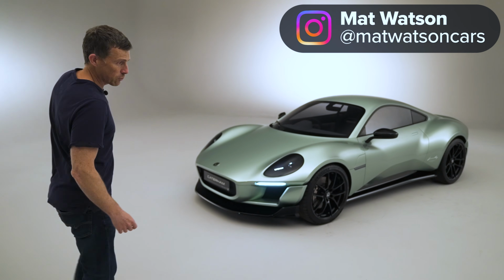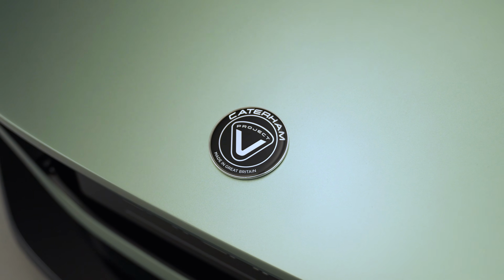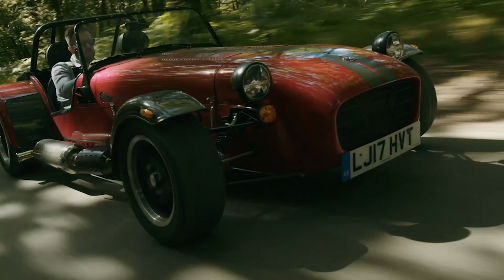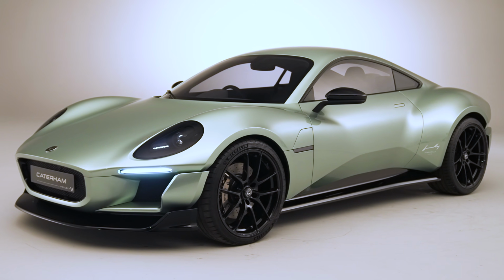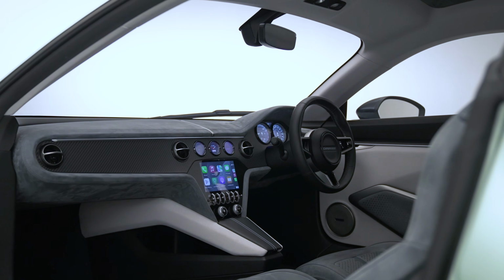This is the car which could convince petrol heads that electric vehicles can actually be fun. It's called the Project V and it's by Caterham. You know, the company that makes kit cars like this. Yeah, but they put all their sports car knowledge into this electric car. However, they've wrapped it up in a more practical, sexy looking body. And it's actually a car that's way more usable every day.